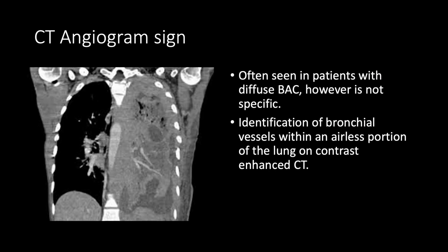Airspace opacification is a common finding in bronchoalveolar carcinoma because malignant cells grow along the pre-existing parenchymal lattice while producing large amounts of mucus. In diffuse forms of bronchoalveolar carcinoma, a so-called CT angiogram sign is seen in consolidated areas. This is identification of bronchial vessels within an airless portion of the lung on contrast-enhanced CT.